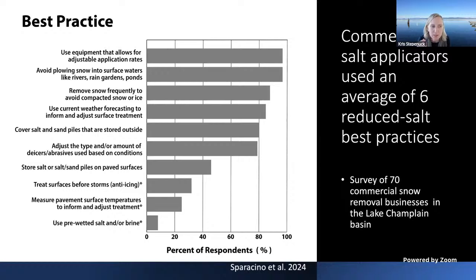And again, similar to the municipalities, smaller percents are measuring pavement temperatures, treating surfaces ahead of storms, storing their salt on paved surfaces, or pre-wetting the salt or using brines, where less than 40% are doing those kinds of practices.